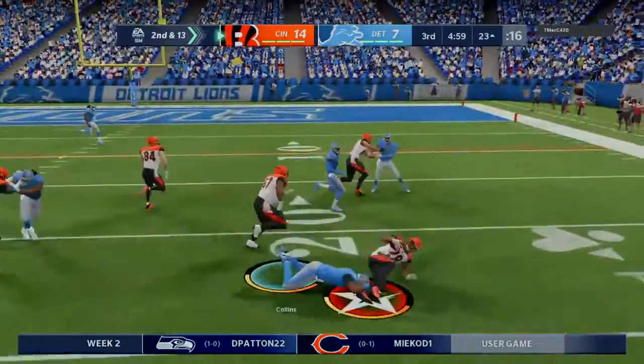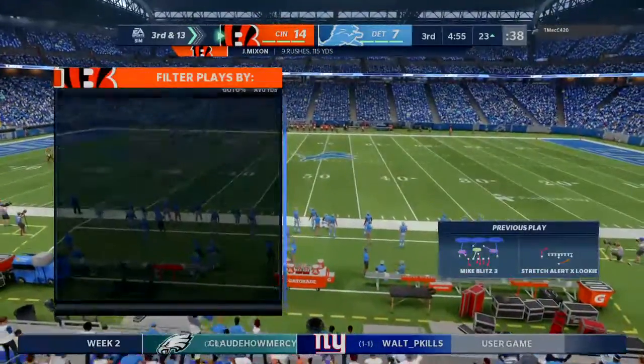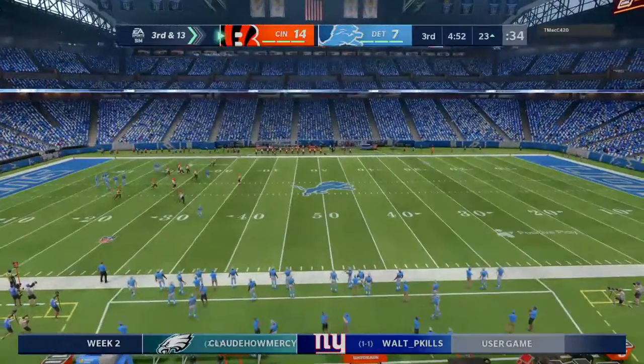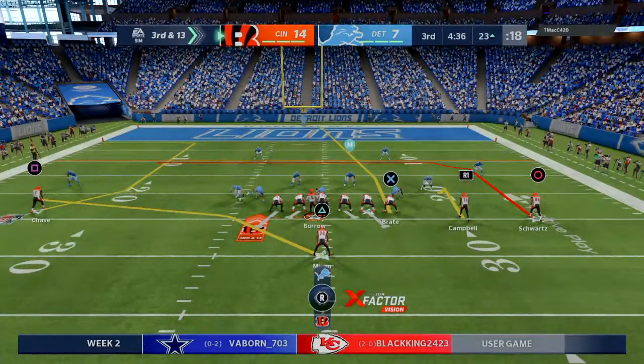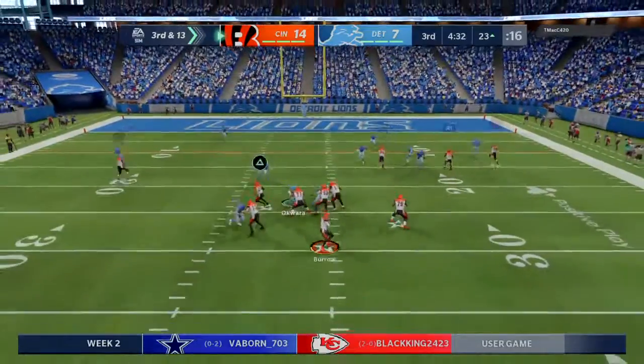On second down, Mixon. And for one of the few times here today, this run's not going to go anywhere. Jamie calling no gain there, and now they're looking at a 3rd and 13. No gain on the play. Brings up 3rd down. Now it's Burrow.